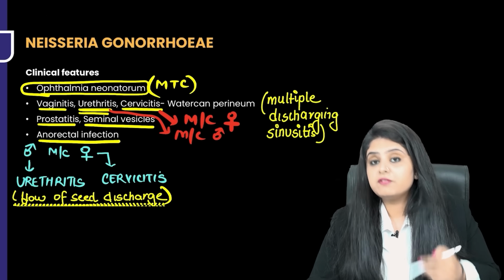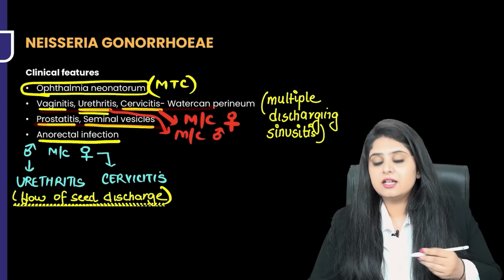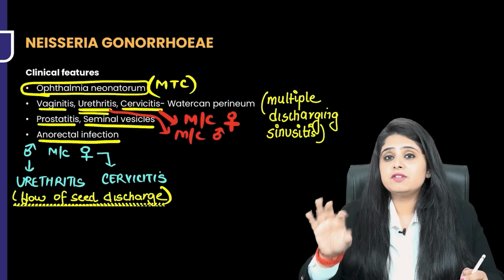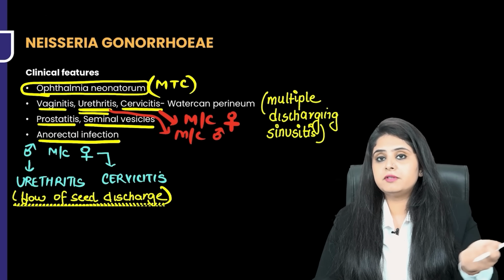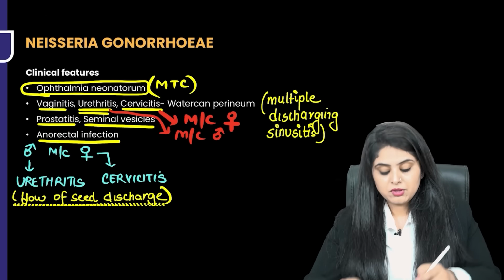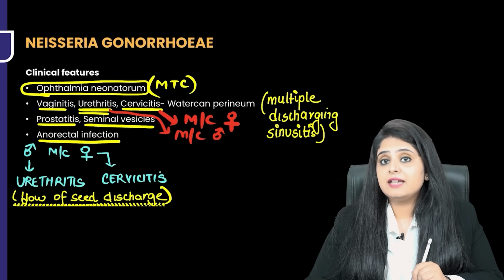Now you need to know what further can happen. So many genital organs are getting affected. Aage kya hoga? Patient might land up with multiple discharging sinuses. Discharging where? On the skin. There might be like a watering can. You've seen that can with which you give water to the plants? They have multiple holes, for water to come out. Similarly, multiple discharging sinuses is known as watering can perineum.